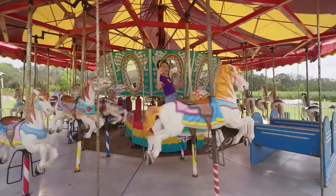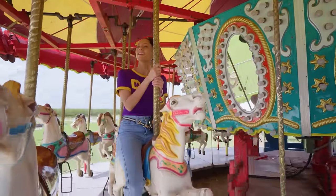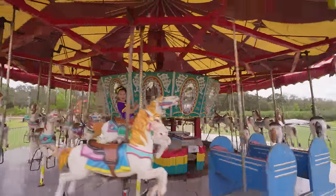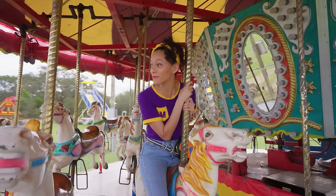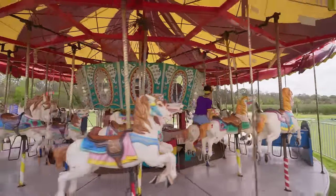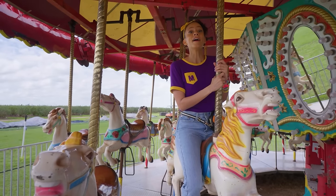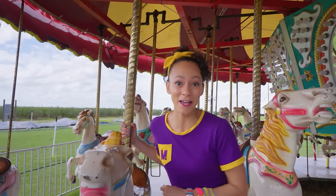Yeah, on the other side. We were going up to a stop. Wait till it gets to a complete stop before you get off the horse. That's the safest thing to do. And we're stopped. That was so fun. Let's see what else we can find here.